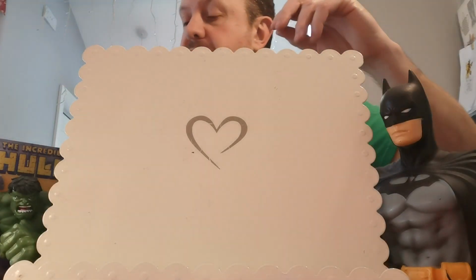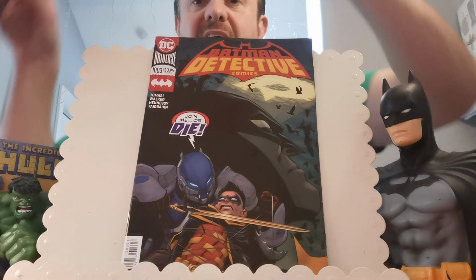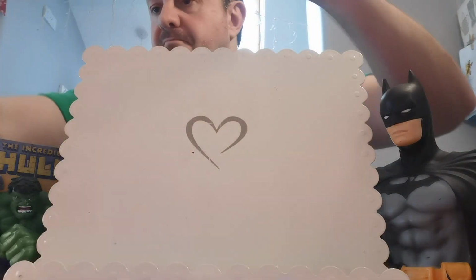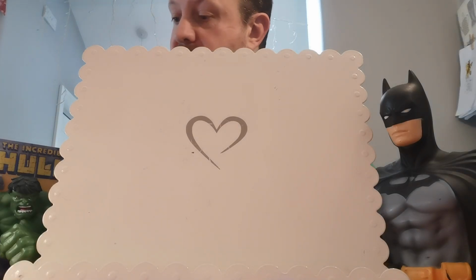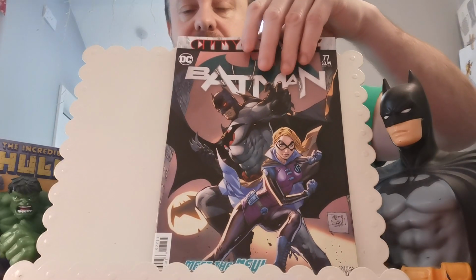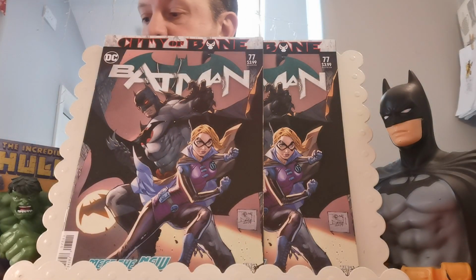In the grab bags, these were in there. Already had this book, but it's nice to have a couple more. This is Detective Comics issue 1003. Couple of copies there. That's the reveal of the Arkham Knight. The main reason I picked up the grab bags was for this issue, and that is Batman issue number 77. Couple of copies. Death of Alfred.